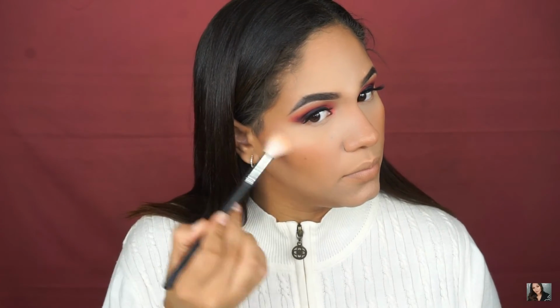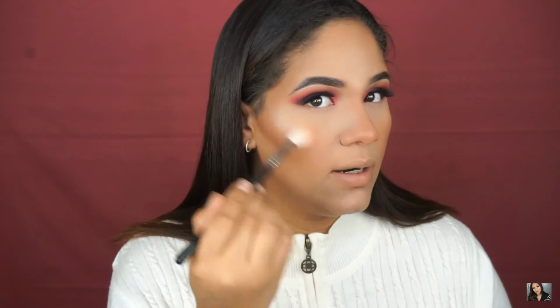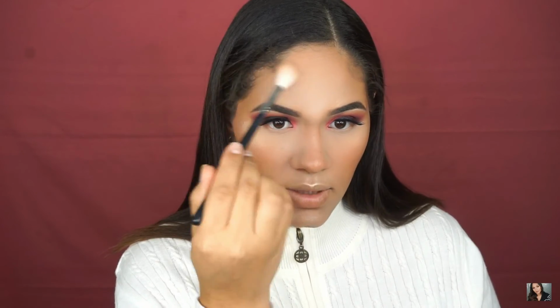So once you have that, it's time for highlighting, and I'm using the Anastasia x Amrezy highlighter. I like to keep it right in this area, like so, and taking it here on my cupid's bow, also a little bit on my chin. If you want, you can apply it right here on top of the brow. These are the parts that the sun hits the most, so you can also apply it here.